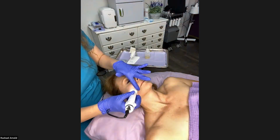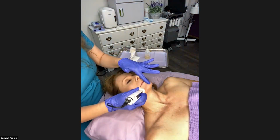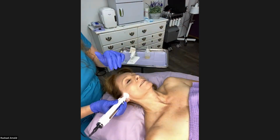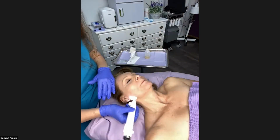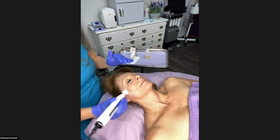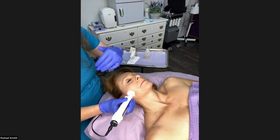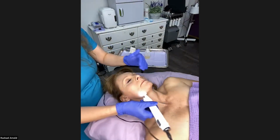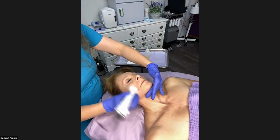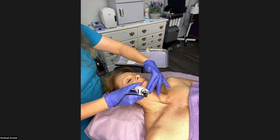I'm just doing a little bit extra because I don't get to do the rest of her face, because we already plasmaed her face the other day. Keep me young looking. That's the goal, right? So after I've done this direction, I like to do another upward lifting direction. So I'm doing kind of a crisscross pattern.